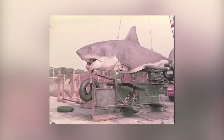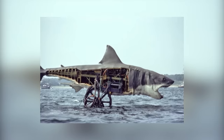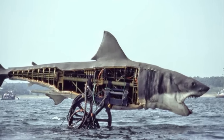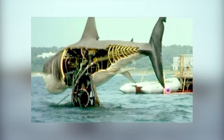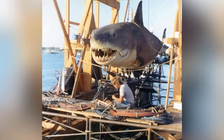One shark, known as a sea sled, was a full-bodied prop with its stomach carved out. The other two, known as platform sharks, were each one-sided. One platform shark moved from camera left to right, with the side facing away from the camera completely exposed. The other moved in the opposite direction. Once completed, the 3 sharks were trucked to Martha's Vineyard.